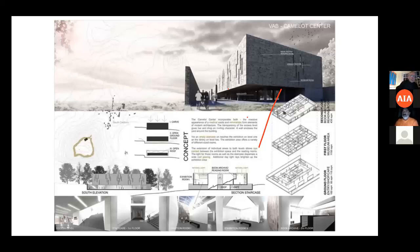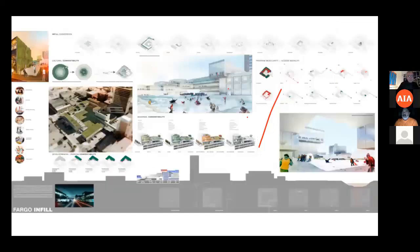You have an exploded axonometric here off to the right, which explains things volumetrically. The pieces along the bottom are quite lovely, just in the sense of showing the natural light coming through into the spaces, whatever that may be. On this particular one, you start to see a big city site section at the bottom.